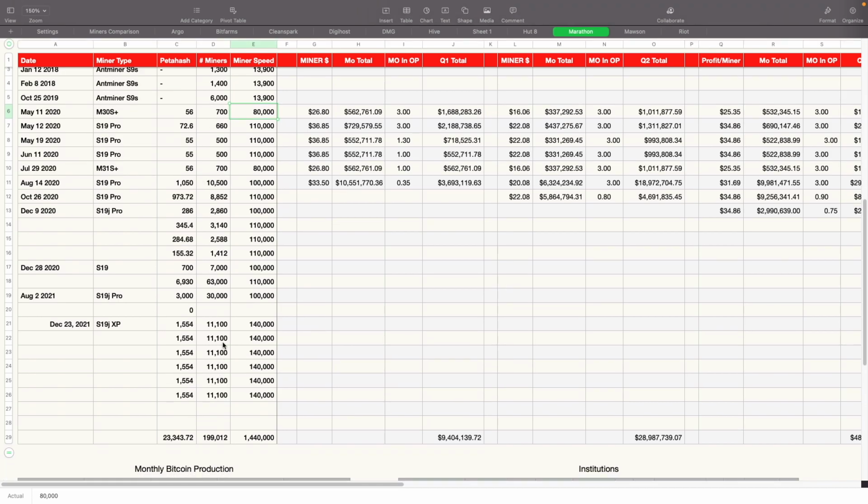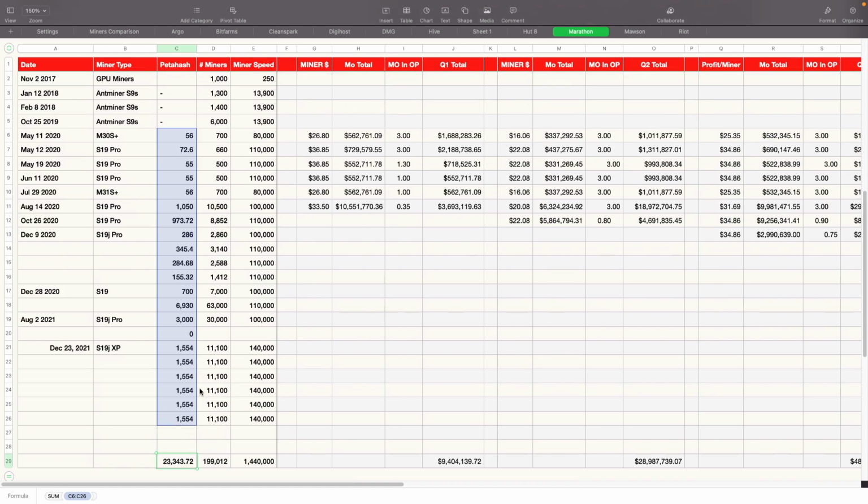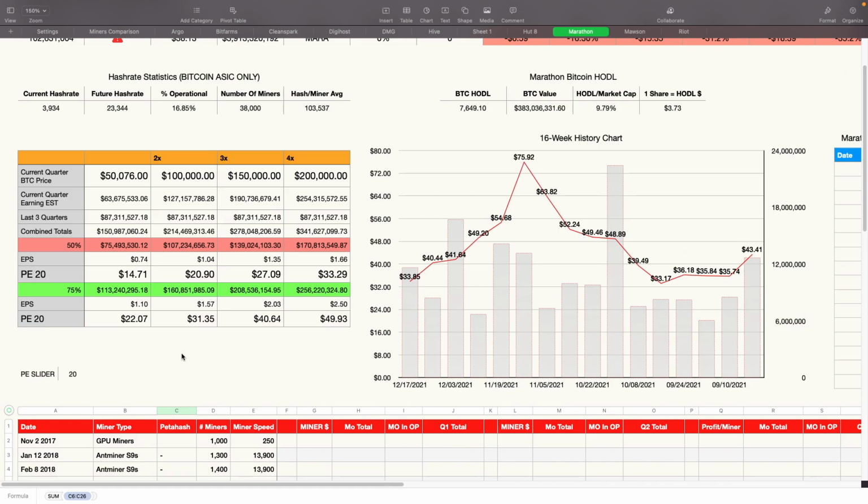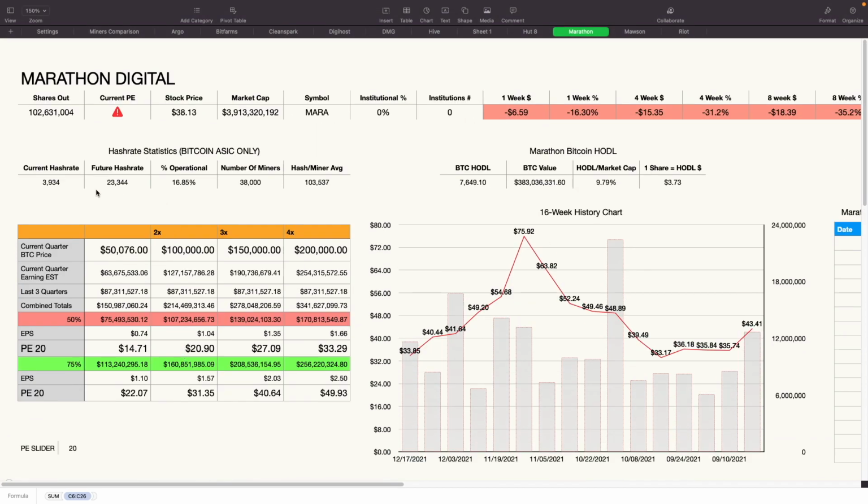So based on all this information, I do have them at basically 199,012 miners total, and I do have them at 23.343 exahash, which is a huge increase, obviously, from where they were just a couple of days ago. So if we look at the numbers here now, based on that information, we have future hash rate of 23.34, current hash rate is at 3.934.